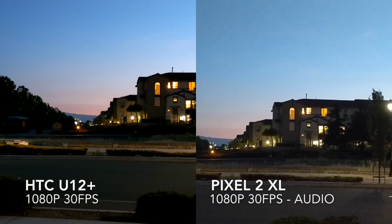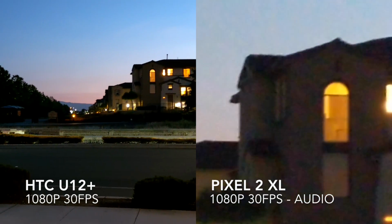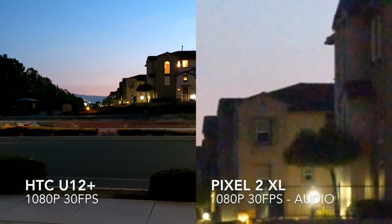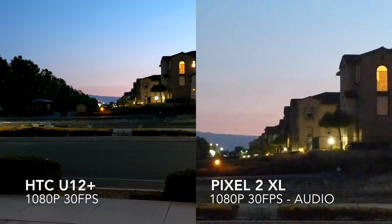And we can test the zoom on the Pixel 2 XL. And we'll zoom in all the way. So I believe that's a 5x zoom there on the Pixel 2 XL, which looks even more grainy actually. And I'll just pull that back out.